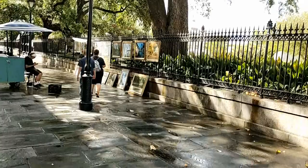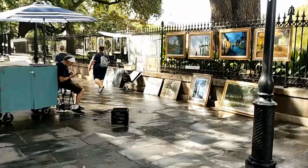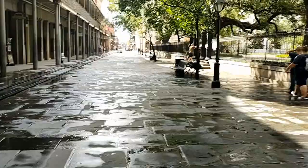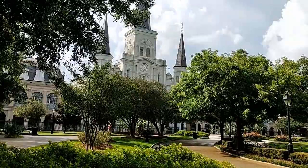We are here by St. Peter's Church looking at the artwork here. Not only this, but there are lots of different artists here demonstrating their work. Right now there's just a few people. Another view here of St. Peter's Church, across the street here in Jackson Square.